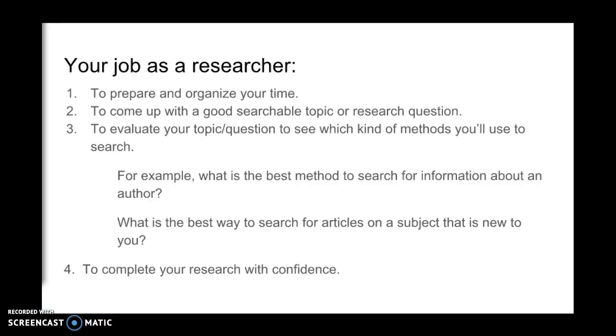Let's first remind you what your job is as a researcher. It's up to you to organize your time. Are you a procrastinator? Well, that may work for cramming for quizzes, but it will certainly hurt you to do so on a research project. It's hard work. You are going to get the best results if you think about your search and how you're going to get good results fast.